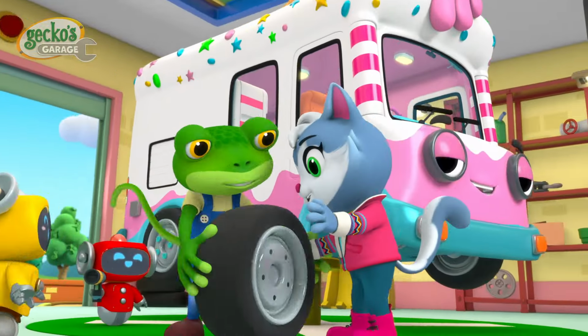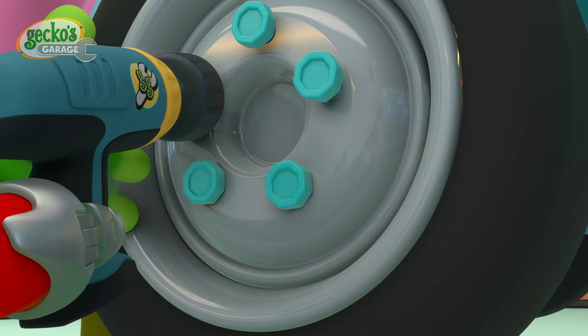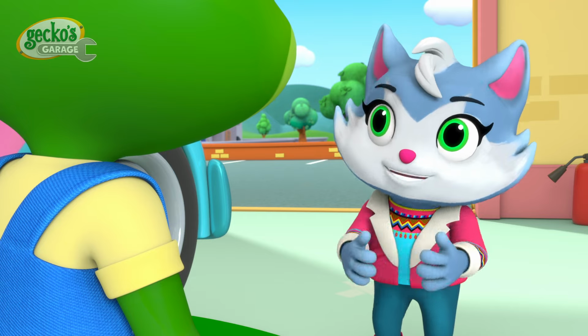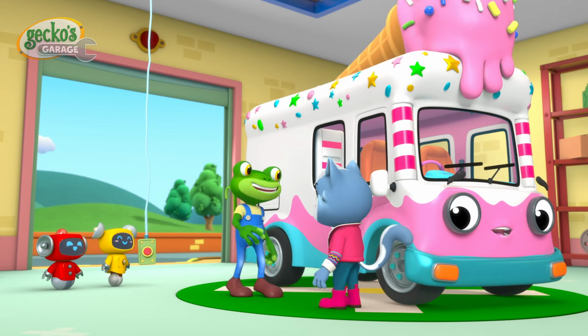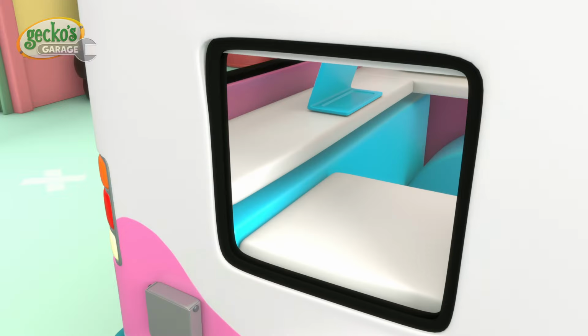Hello, everyone. We're giving our friend Vicky the ice cream truck a full service. Thanks, Kat. No problema, Gecko. I love to help. And I love ice cream, too. We just have to repair Vicky's ice cream maker. Let's hurry before the ice cream in here melts.